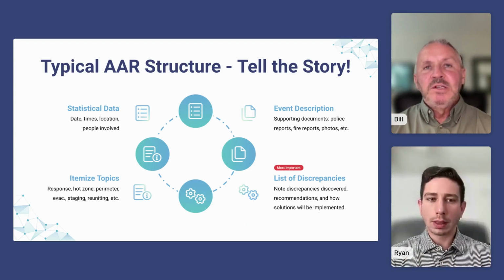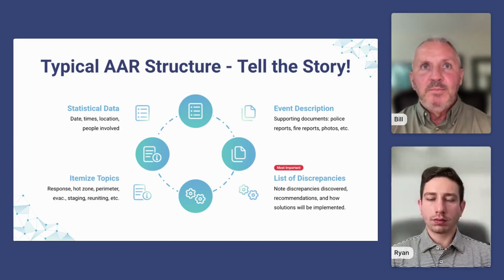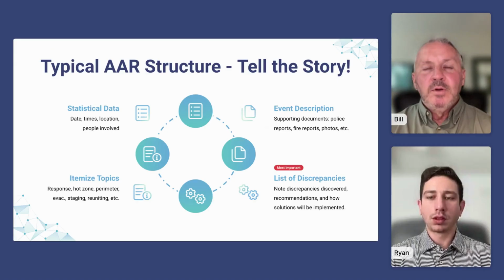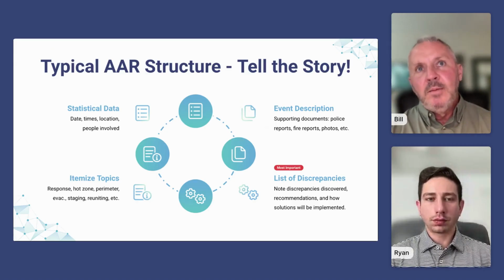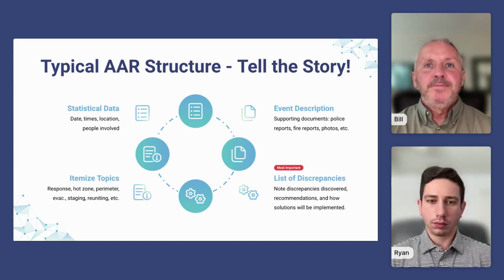List those discrepancies out. And then, like I said, you're going to document those, and you're going to save those, and you're going to reference them back, or reference your emergency plan back to this, so we know why those changes were implemented, why we made those things, and where we learned them. You may not be there next time. Someone else who is new is going to ask, why do we do this? This is why we do this, because we learned here that it works better this way. That's where your real stake is in your AAR: your discrepancies.